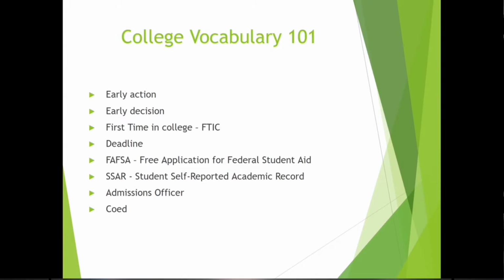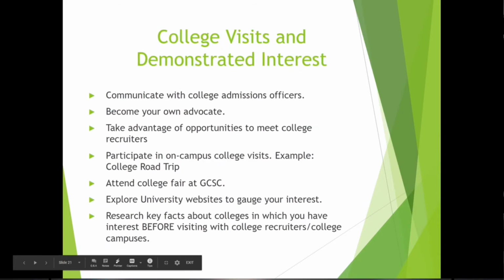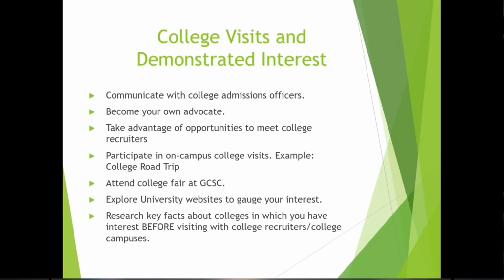The next thing I want to mention is college visits and demonstrated interest. Now, you know this is going to look different in 2020 in the land of COVID. So a lot of it is still the same. You need to communicate with college admissions officers. Remember who that is? That was your friend in the process. Make sure that you reach out by email, text, phone. They typically are willing to use all three. And applying early shows your interest.